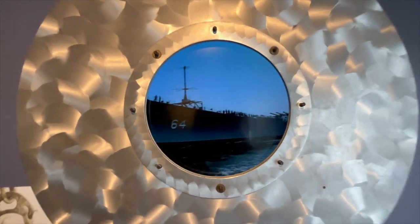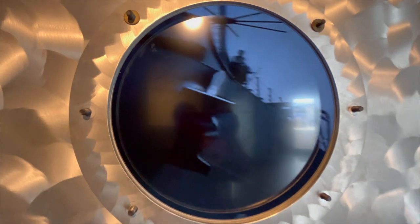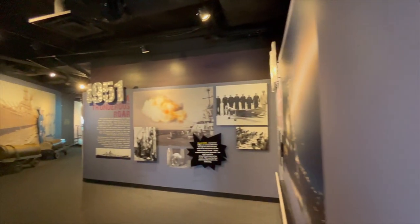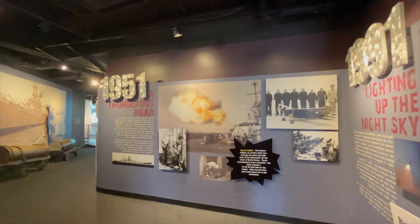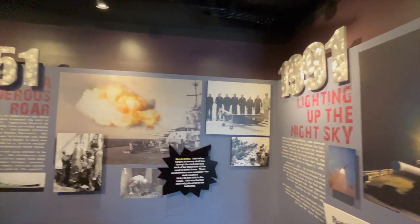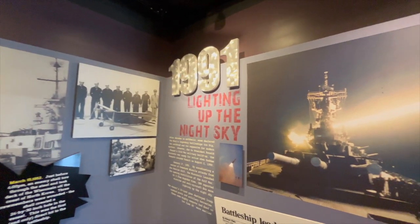So let's go inside and find out more information about the ship, where you can see older information and stuff they share with you, which you can find in Chesapeake Bay, and also more information about the ship. So we're going to exit in here and go inside and see some amazing stuff. Without further ado, let's keep walking and see some amazing stuff inside.